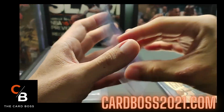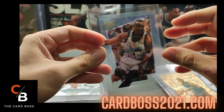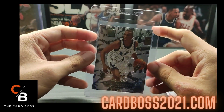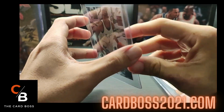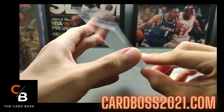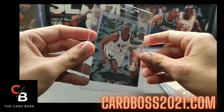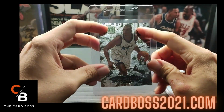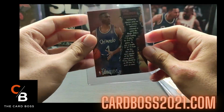Easy PSA 9s would generally get you a bit of profit on these ones, and hopefully PSA 10s. Last year, 1996, this is the precious metal insert, which is inserted one per box in a 1996 Metal product, which is Kobe's rookie year. Now, how you can tell the difference is this is completely in silver, right? The base version, you have some colors over here, some colors over here, but this is how you can tell this is the silver version.